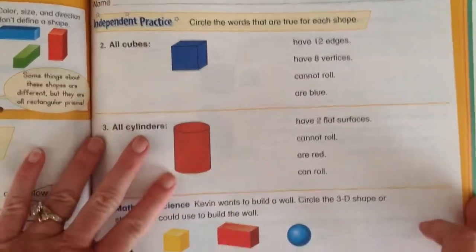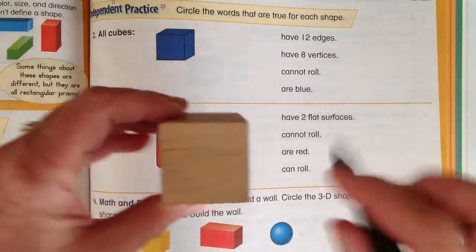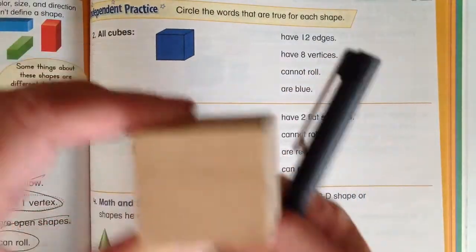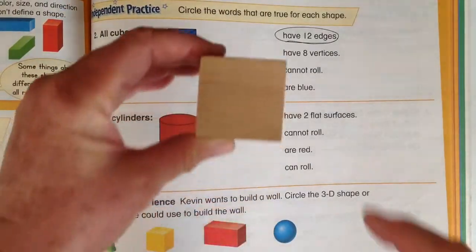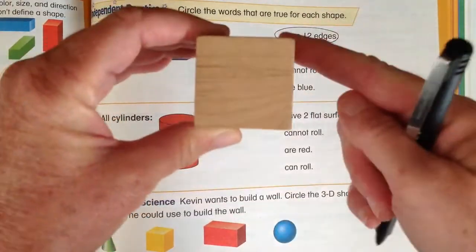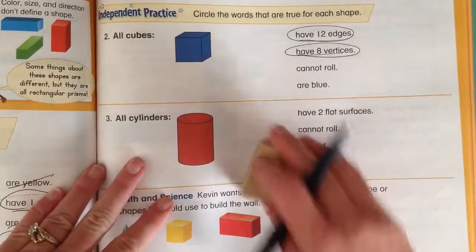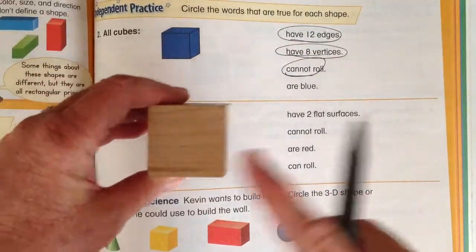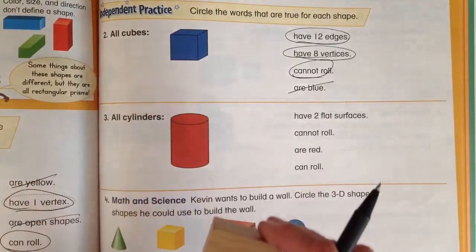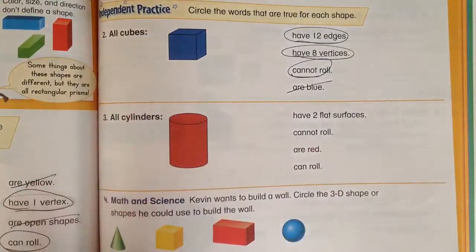All right, it's time for your independent practice. So if you want to do it on your own, push pause and then push play when you're done, or go ahead and do it with me. All cubes have 12 edges. 1, 2, 3, 4, 5, 6, 7, 8, 9, 10, 11, 12. Yes, they all have 12 edges. Do they all have 8 vertices? 1, 2, 3, 4, 5, 6, 7, 8. Yes, they all have 8 vertices. They cannot roll. Can I get this thing to roll? No, they cannot roll. Are they all blue? Well, this one's not blue. So no, they do not need to be blue. But they do have 12 edges, 8 vertices, and they can't roll because they have all flat edges.